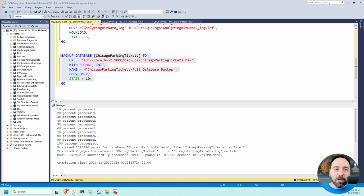That backup, by the way, took about 1 minute. So increasing the max transfer size to 20 megabytes from 5 megabytes was enough to cut the backup time to a third in my scenario running min.io on a local container on direct attached NVMe storage.